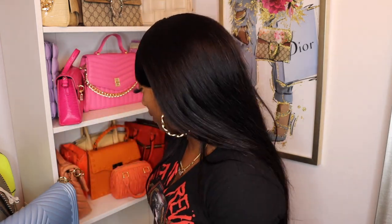So I feel like this bag is just big as hell, but it's so cute. I love this bag. I love the powder blue. I just wish it was a little bit smaller. I wish it stopped right here. If it did, that would have been perfect.